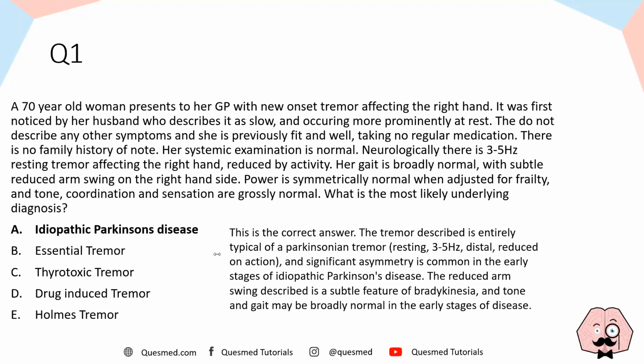Now, if we compare this to the other answers there, essential tremor, well, that's normally symmetrical. So this is a postural tremor. There's normally a family history. And also some patients will say that temperature will affect the nature of their tremor, so actually worse in warmer temperatures. And this is a much higher frequency, it can be up to 12 hertz. So patients can find it really difficult with normal ADLs. And with this, you can get the tremor, particularly in the head and neck, which is rare in Parkinson's, but also the vocal cords. You can have essential tremor of the vocal cords leading to this rather dysphonic voice.